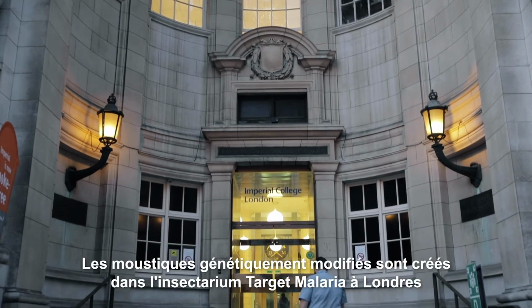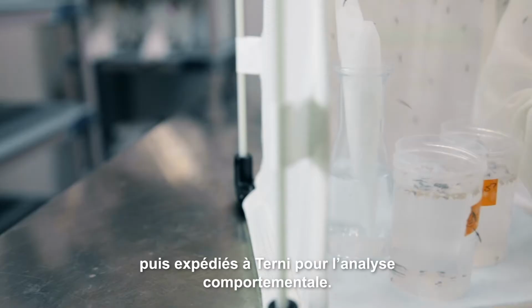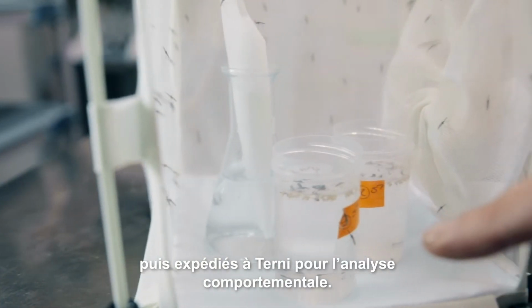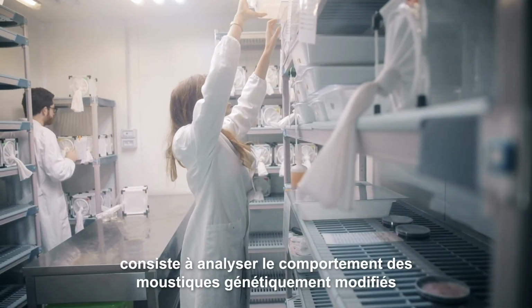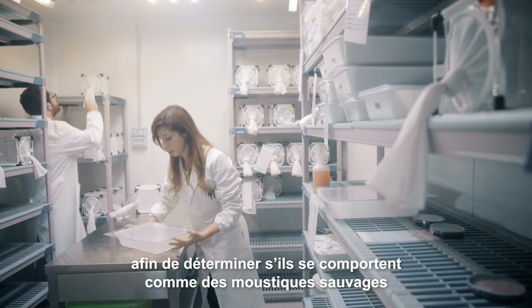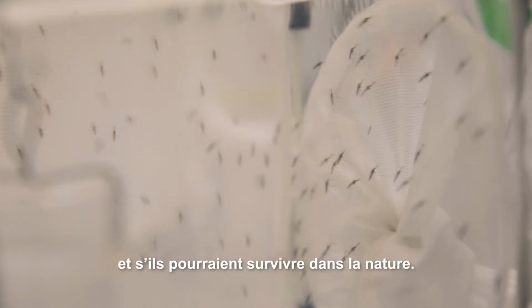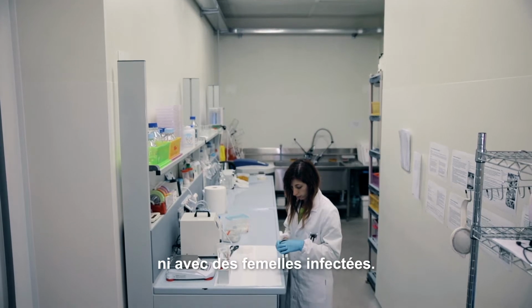The genetically modified mosquitoes are created in the Target Malaria insectary in London and then shipped to Terni for behavioural analysis. The main work of the lab in Terni is to analyse the behaviour of Target Malaria's genetically modified mosquitoes, to determine whether they behave like wild mosquitoes and whether they could survive in the wild. This insectary does not work with malaria parasite or infected females.